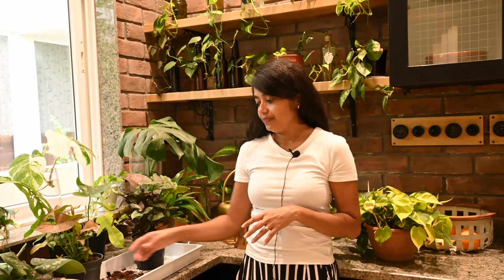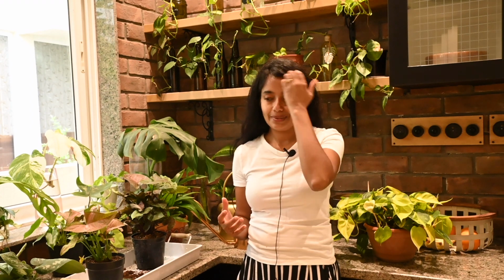So we let these plants sit in the nursery pot for at least 4 to 6 months. If the soil is good, you don't need to change it. If the plant is doing really good, you don't need to repot the plant. You need to repot it only when the plant outgrows the pot size, or the soil needs repotting, etc. And you can check out this video of mine where I have talked about what signs you should follow to repot your plants.